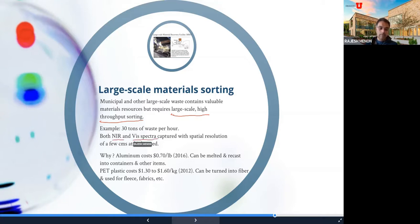And it's captured at a very high spatial resolution, typically a few centimeters, but it goes extremely fast. These conveyor belts are going at several tens of meters per second sometimes. Now, of course, the reason to do this is material costs, as I've said before. I won't dwell too much on it because these are old numbers, but you can imagine what the aluminum costs or PET costs are.